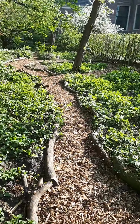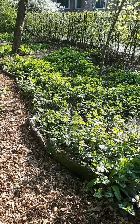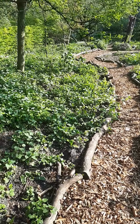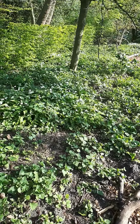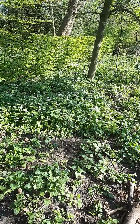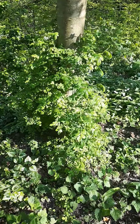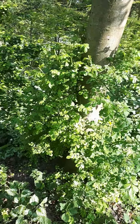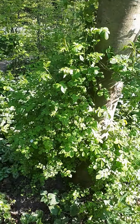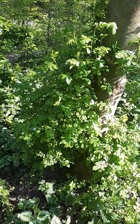So this one we called the nettle orchard because when we took it on, it was mainly stinging nettles that were the predominant feature here. We've tried to make it a little bit more diverse now, although stinging nettles are very welcome. So as we found things, we put different plants in there. So here we've got a lovely little climbing rose. This rose is being edible, of course.